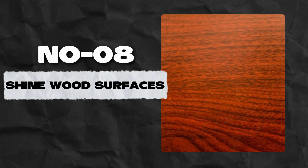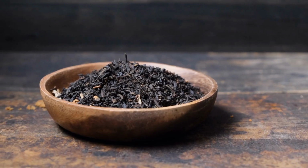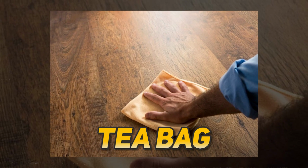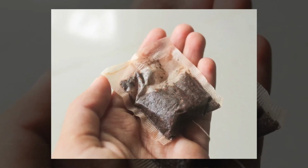Number 8. Shine wood surfaces. Used tea bags make a great polish for hardwood floors and wood furniture because the tannins in black tea bring out the natural shine of wood. Swipe a few used tea bags over wood surfaces and then buff with a cloth to achieve a rich shine. It's important to note that the tea bags should be damp, but not soaking wet, to avoid damaging the wood.